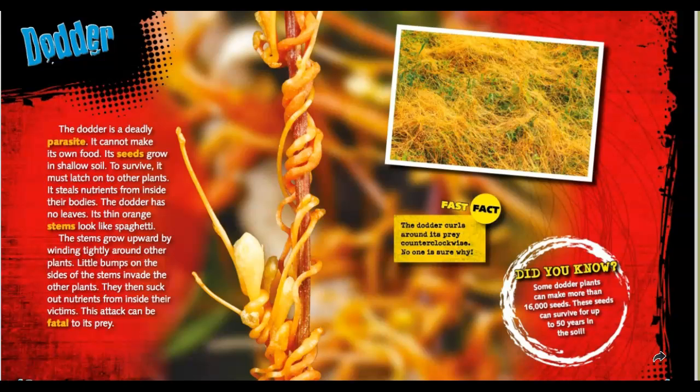The dodder has no leaves. Its thin orange stem looks like spaghetti. The stem grows upward by winding tightly around other plants. Little bumps on the sides of the stems invade the other plants. They then suck out nutrients from inside their victims. This attack can be fatal to its prey.